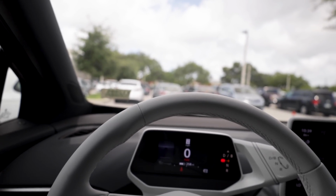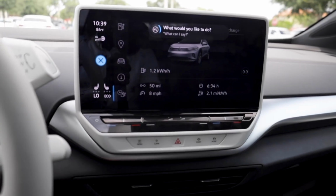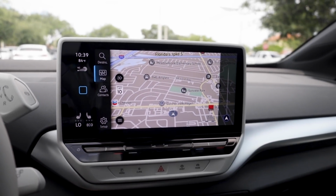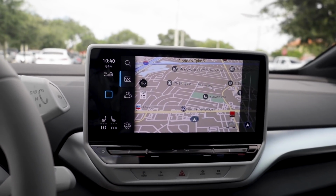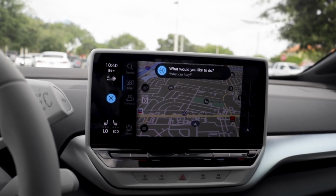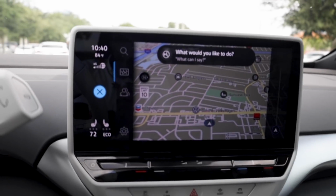Turn up my value. What would you like to do? Turn up my value. All right. Hey ID. Hey ID, I'm cold. Okay, warming the left front side now.